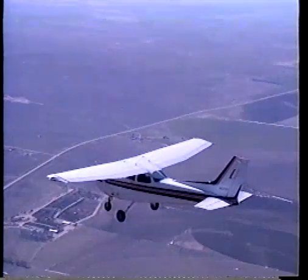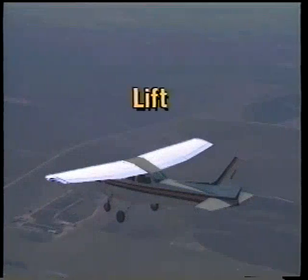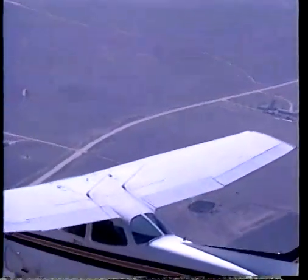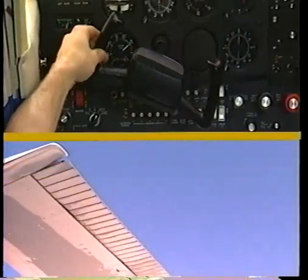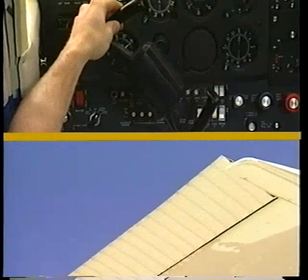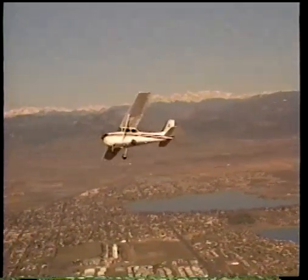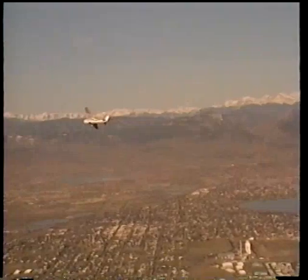The wings, working in conjunction with the power plant, not only produce the force called lift, which keeps the airplane in the air, but also contain the control surfaces which allow you to bank the airplane. These control surfaces are called ailerons and are located outboard on the trailing edge of the wings. When you rotate the control wheel to the right, the left aileron deflects downward, and the right aileron deflects upward. This moves the right wing down and the left wing up. The result is a bank to the right. How this is accomplished will be discussed in a later section.